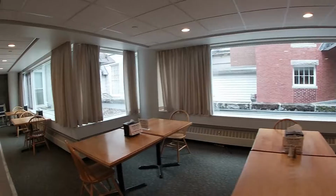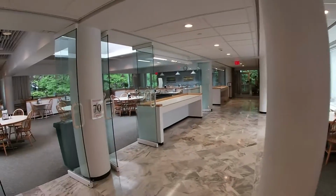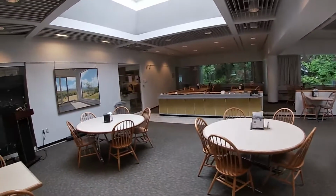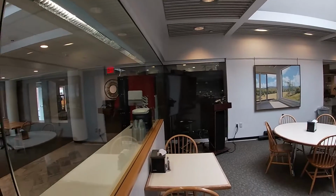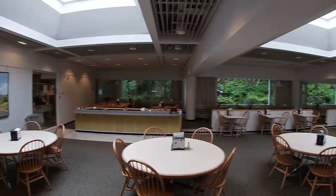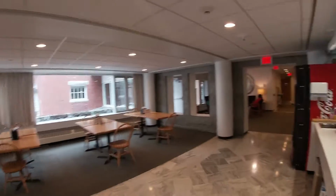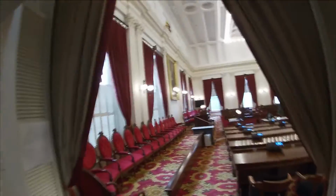Tables are reserved only for lunch, no computer usage. In other words, they don't want somebody coming in here and hogging the tables. This is what it looks like in here. They can even do presentations in here. Pretty cool. Let's see the cafeteria, where all the workers come. That's something you see every day. That's pretty cool.